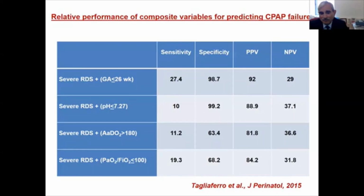Another thing is stochastic resonance in bubble CPAP. Now studies have come saying that the noise levels of bubble CPAP are much higher. They are a nuisance to the baby. I read one study, I don't know how powerful it was. They say this noise has an adverse effect on neurodevelopmental outcome, at least in the short term. Counters.